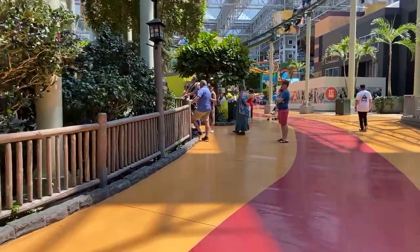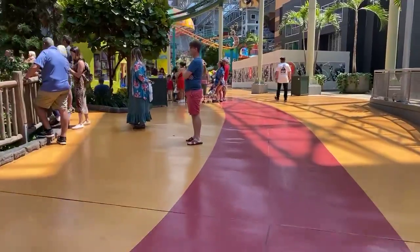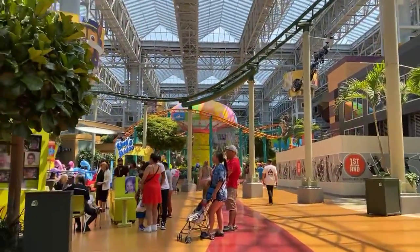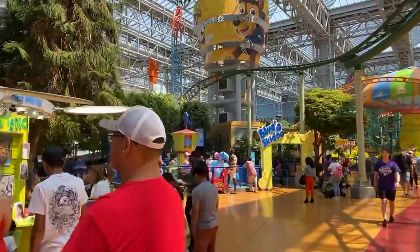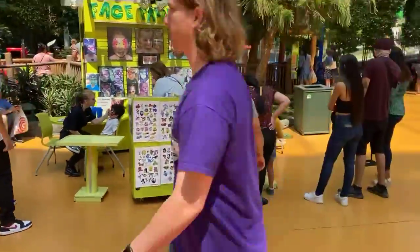So what's a must-see in this park? What's a must-see in this Nickelodeon Universe? Well, we like underwater. Underwater, we just walk by. We like that a lot. Yeah. They do have face painting for the little ones, if they like it.